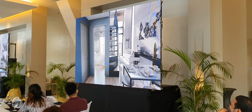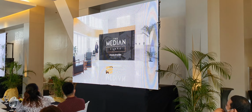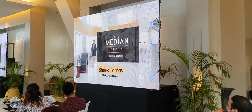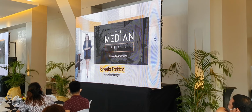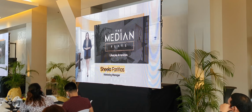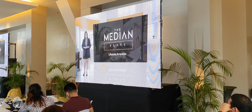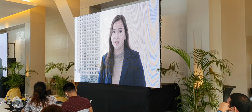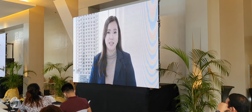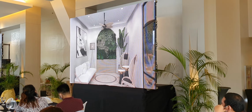Cebu Land's marketing manager, Ms. Sheila Farinas, shares more. Taking the market's ideas, their lifestyle, and values at heart, we at Cebu Land plan a home where they can always feel that success and opportunities are right around the corner. And so we made sure the Median Flats has carefully planned and thoughtfully designed amenities.